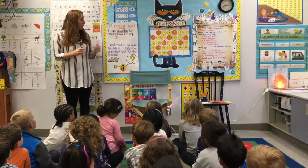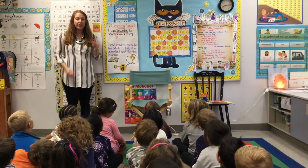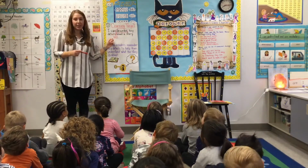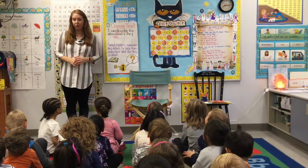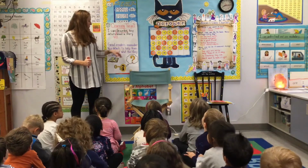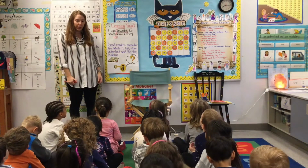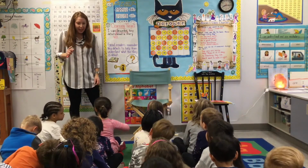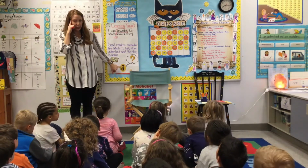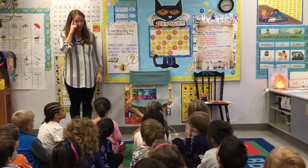That's why it's so important that we remember how to tell key details. When we're listening to stories, it's very important that we pay attention, so we can tell the details to our class or our friends. Good readers remember key details to help them understand what the story is about, so you know what's going on in the story. So take a minute to think about why it's important.